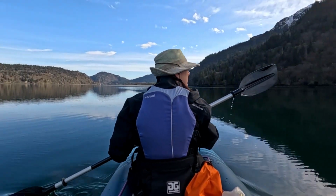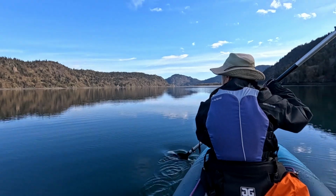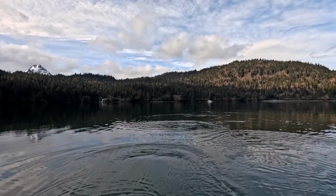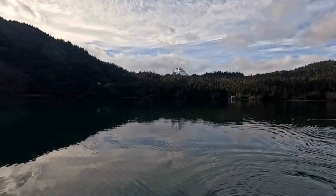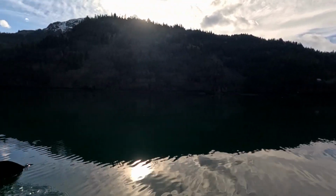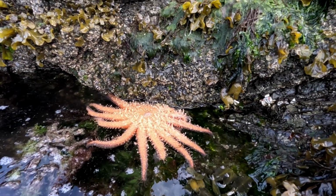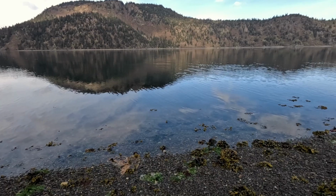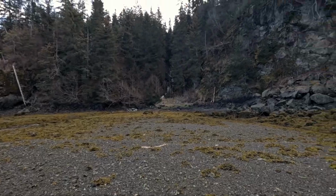Well, we got the kayak out. We're cruising across the lagoon here. Really super calm day. Dock we came from. I decided to land at this little beach over on the east side of the lagoon because there's a nice little waterfall I wanted to go take a look at.